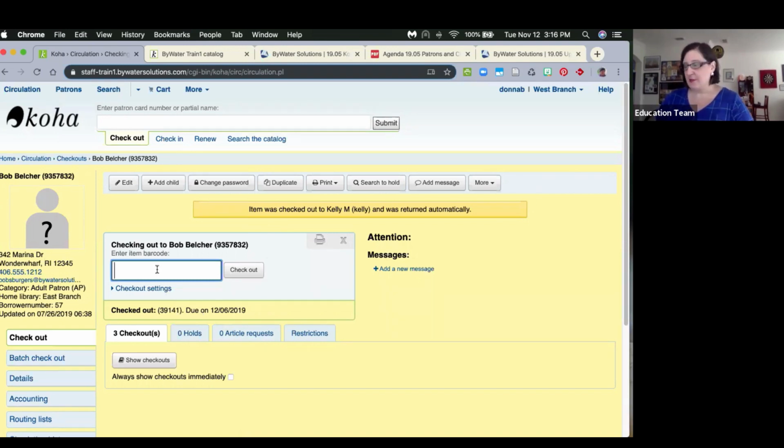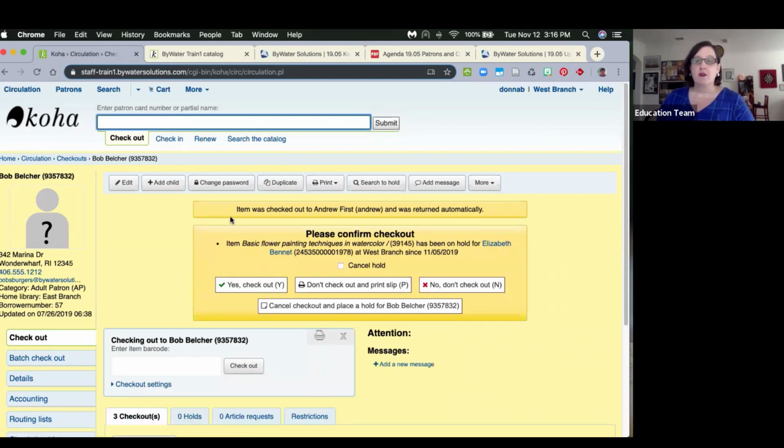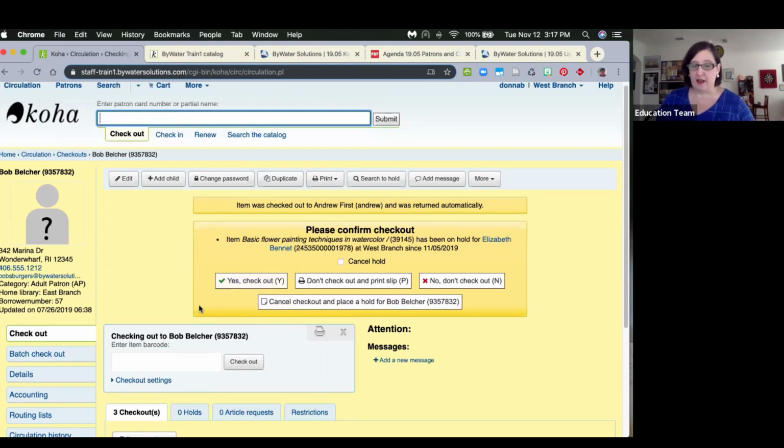We do get the typical questions about what about if it is on hold or what if it's lost. The hold functionality does not change. If you're trying to check out something that has a hold on it, you will see that it was checked out to this person and you still get that hold slip. So you do need to go ahead and verify that you either want to check it out to this patron or don't check it out to them, place the holds, whatever that case may be. So that hasn't changed. It has automatically checked it in from Andrew, but it doesn't check it out to Bob until I go ahead and say, yes, we are going to go ahead and do this.